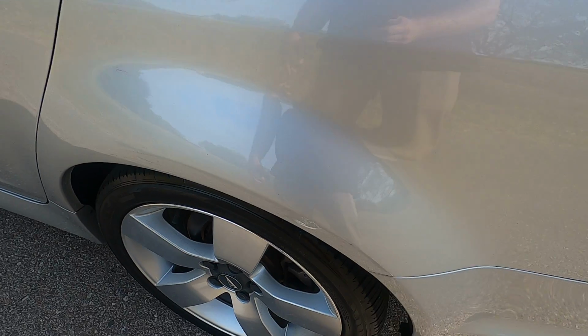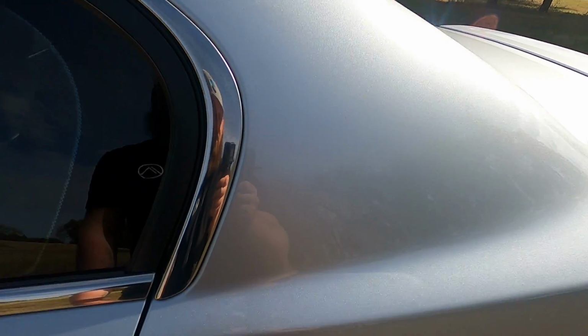Driver's side rear quarter panel. We do have this scuff that kind of runs along here. Not very significant though. A couple small scratches down there. Very small. There's also a little bit of scratching or scuffing, like something kind of brushed across the lip of the fender here. A little bit more scuffing over here. It's pretty light though, not easy to see. You got to get right up on it to really see what's going on there.